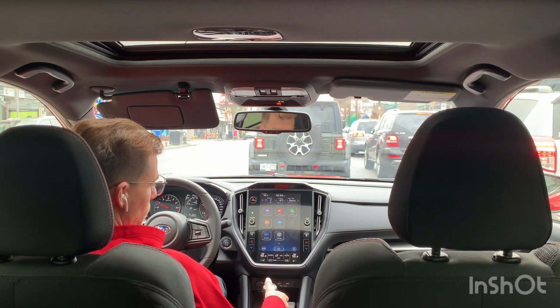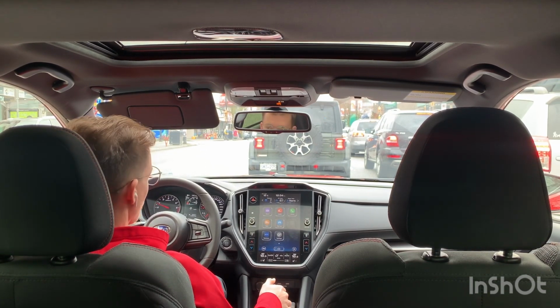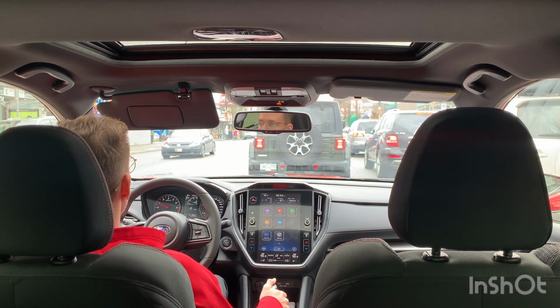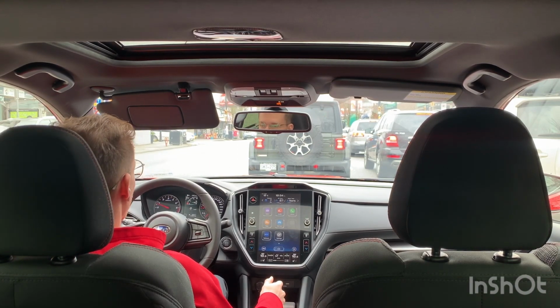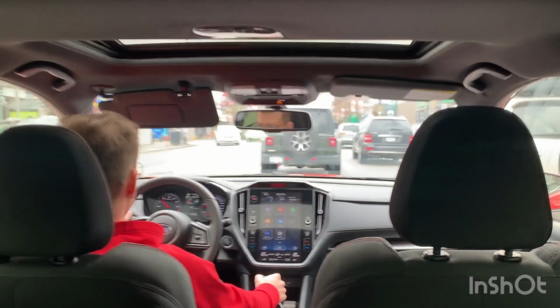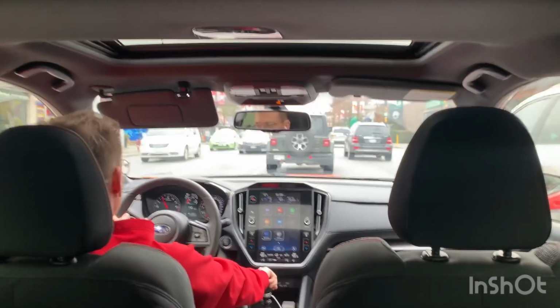Driving the 22, which has the Harman Kardon sound system on the sport trim level. And now in 23, the sport trim level doesn't have it. You have to go to the Sport Tech, the Canadian Sport Tech, in order to get the Harman Kardon.